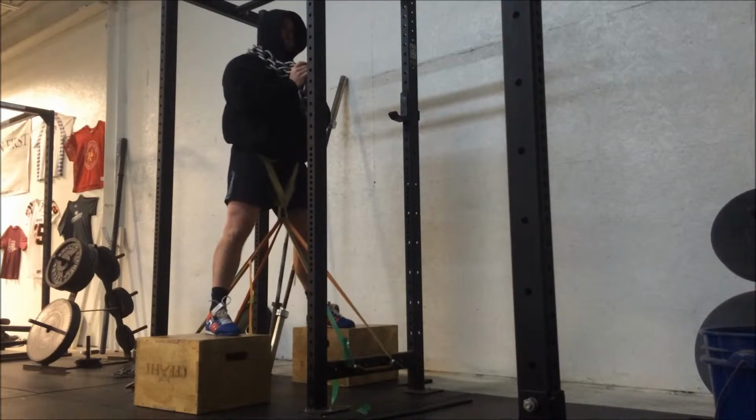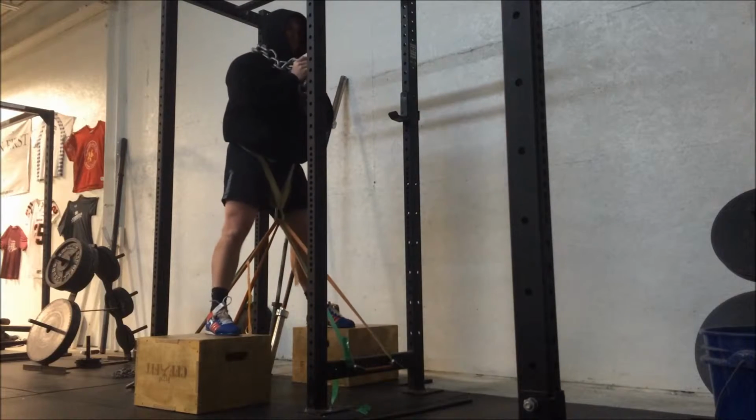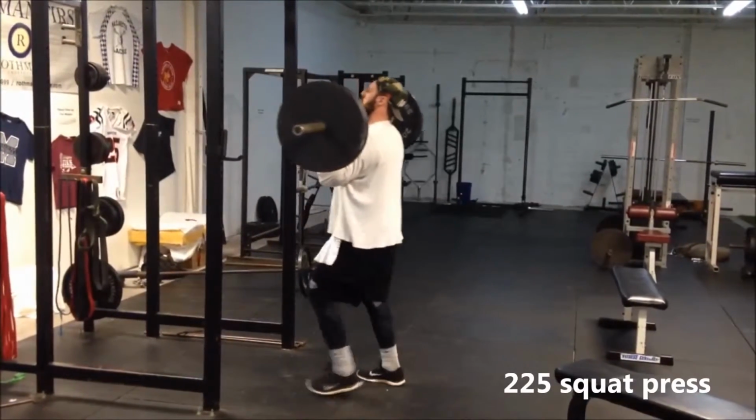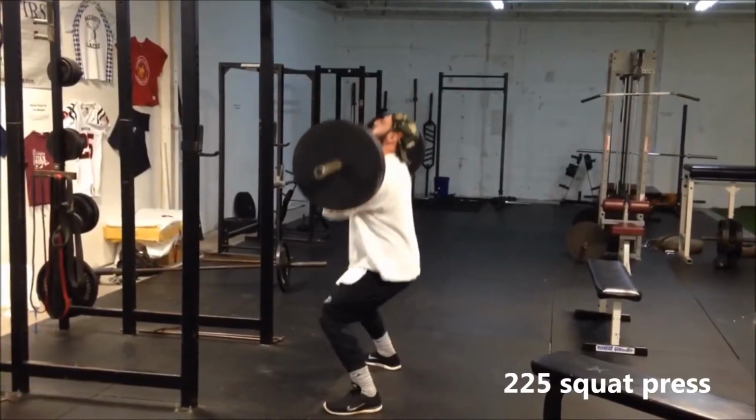Here is just trying to get a little volume in my legs, not trying to get compression in my spine. So we did some banded belt squats with some chain around my neck. There's a pretty impressive feat of strength.